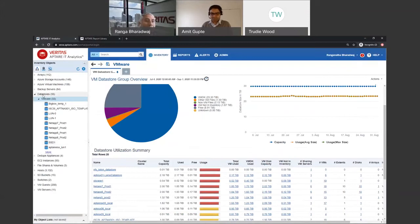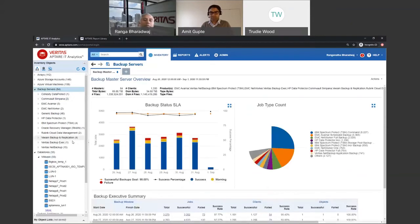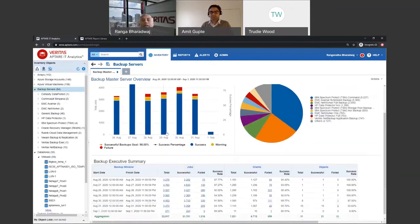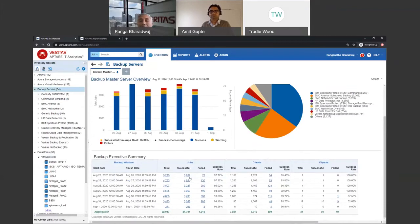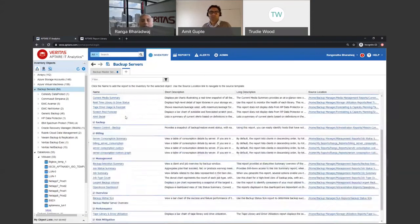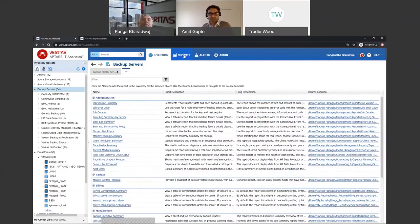Let me just quickly show that. From a backup server's perspective, it collects information from multiple backup servers. It is showing how many jobs have been completed over a period of time, how many jobs have failed, and so on. You get to see that, and you can further dig into each one of those. How many have failed? If I click on that, it will generate it as a report. This is from an inventory, compliance and risk perspective, and you can quickly start looking at many different aspects of it. These are all out-of-box references that you can pick up.